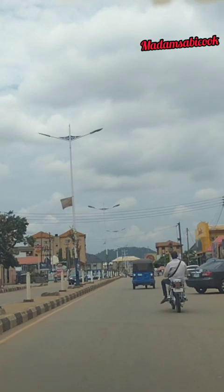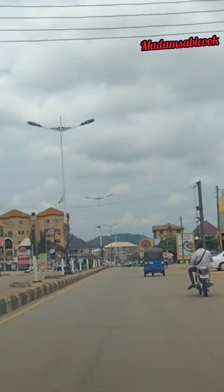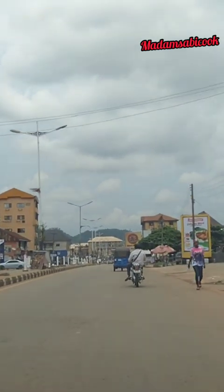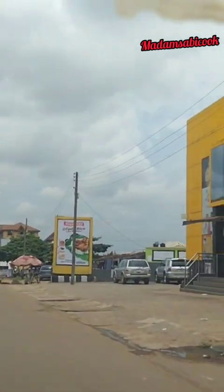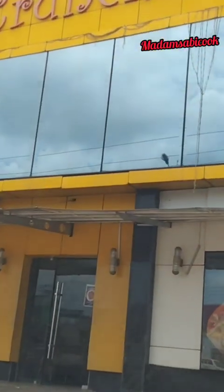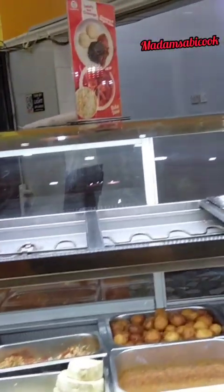So we are going to be starting from Crunchies. Crunchies is on Afibo Road, Abakaliki. So Crunchies is our first point of call. So this is Crunchies.